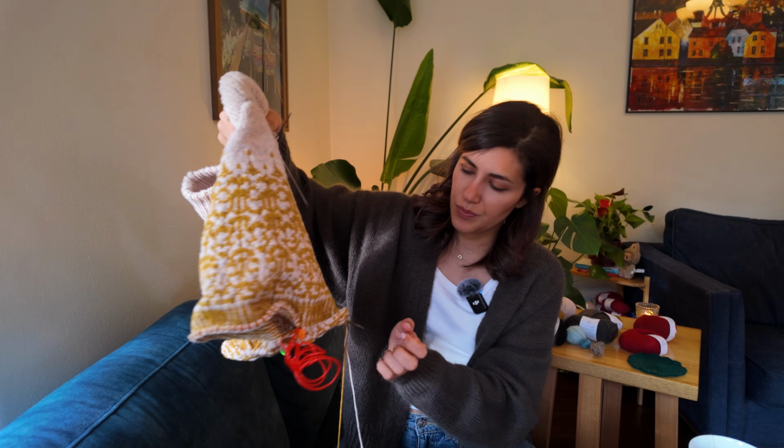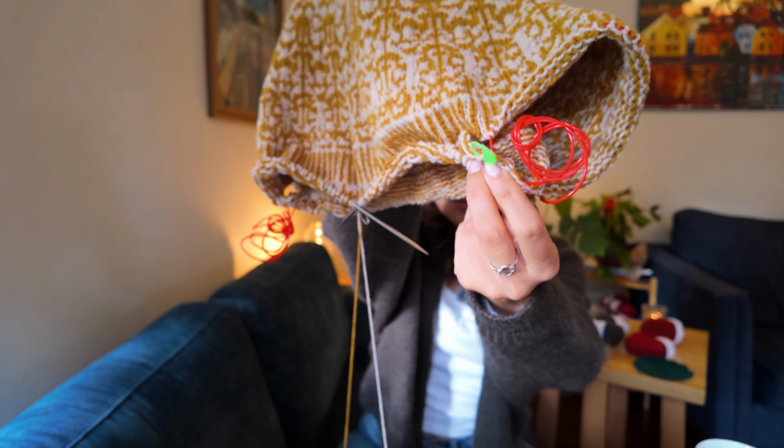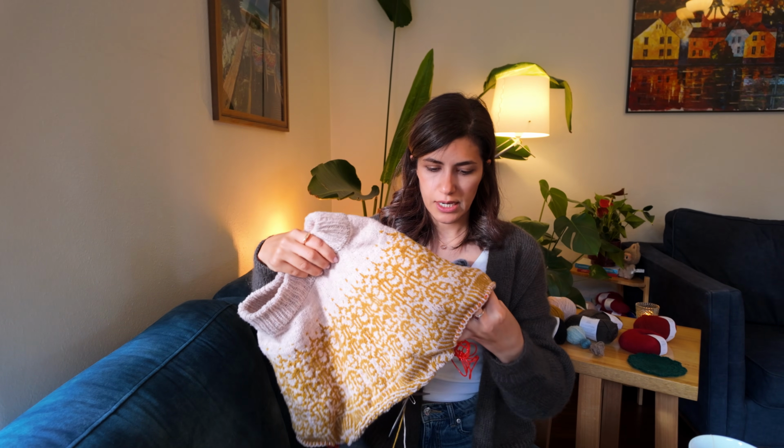And then I only started, how can I show this? This is really hard. I only started the body, like only a few rounds really. And so the sleeves are separated now. Now I need to knit the body, which has its own chart, and then I do the sleeves.